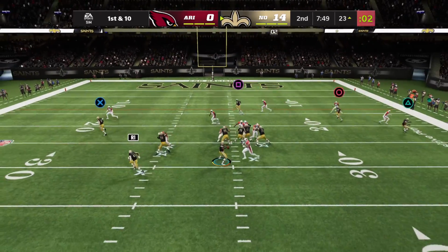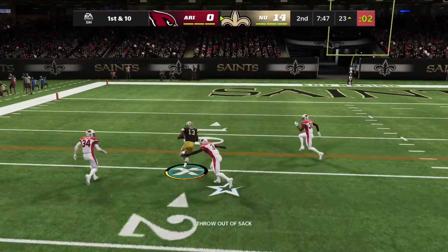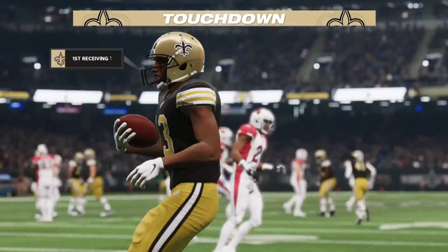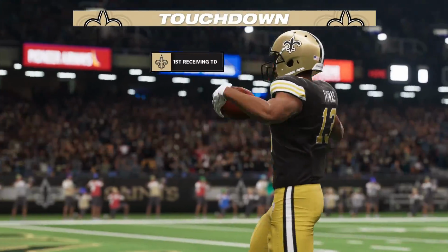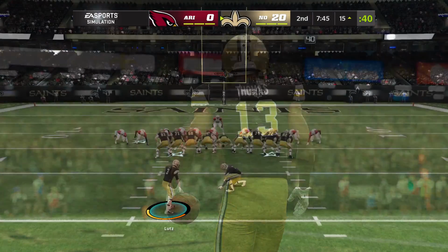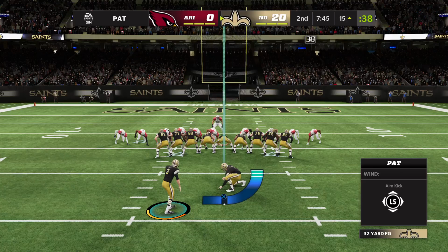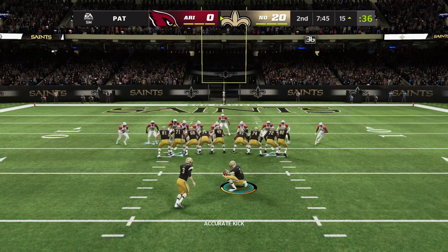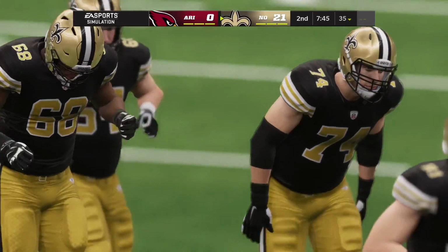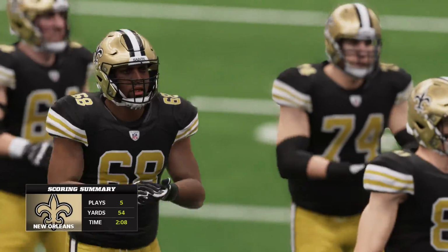A first down throw for Winston. He throws and he hits the slant route to Thomas. Touchdown, Saints! Michael Thomas, 23 yards for the touchdown. And the Saints now add 6 to their lead. So simple math here in the first half. They've had 3 drives offensively, and they have scored every time, and they've got the lead.